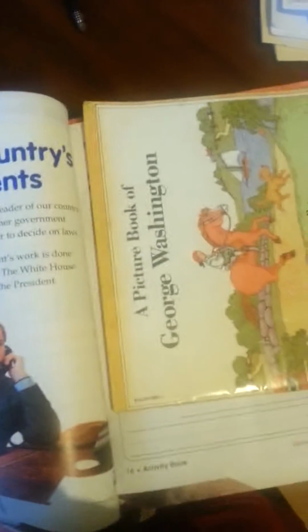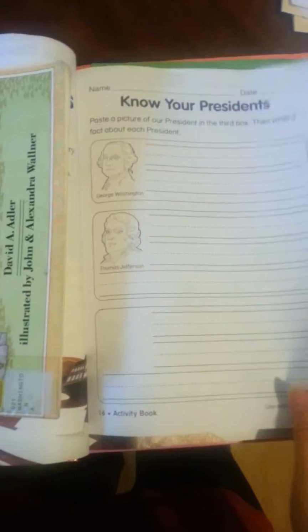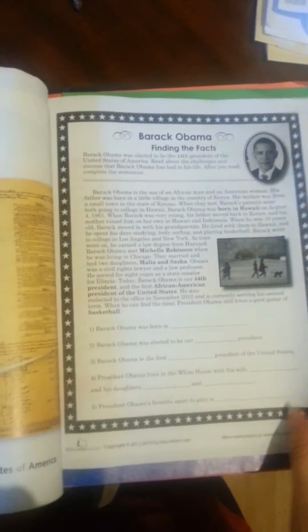And then we're going to learn the country's presidents. And as you can see, they have the old one. So I am going to read him George Washington because he was the first president. And then he has to do his worksheet. And we're also going to do a worksheet on Obama because that's our president right now. So he can learn who the president is right now.